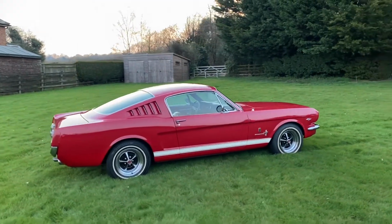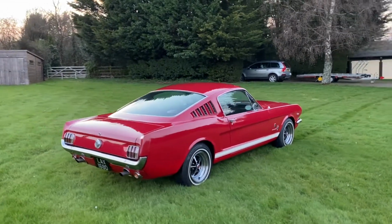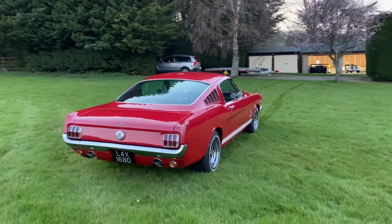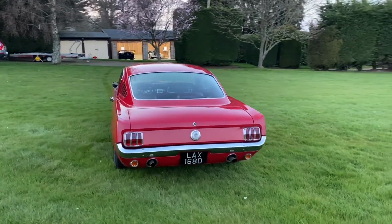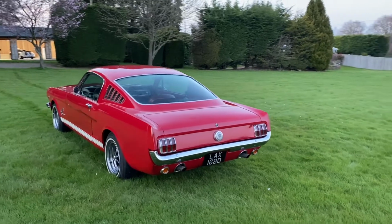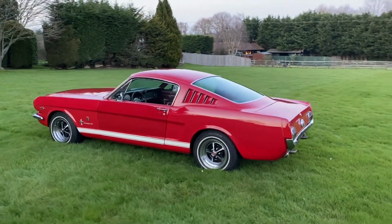This particular example was built on the 18th of January 1966. Finished in striking candy apple red with matching red upholstery, it was specified with Ford's 289 cubic inch or 4.7 litre small block V8 engine allied to automatic transmission.